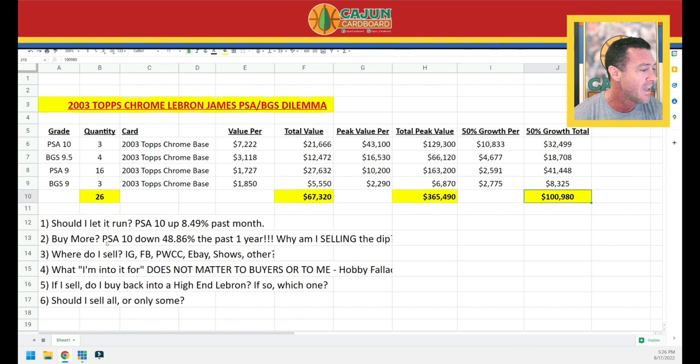So I think that's a hobby fallacy, because the real analysis that you should be making right here, and I've heard other content creators talk about it, I've heard other great collectors talk about it, on much bigger scales than this 60 grand, is: is $60,000 capable of doing more for me elsewhere in the hobby, or even elsewhere within that same player pathway, in a different product, in a different card? And I think the answer is absolutely yes. I really do. Maybe I'm crazy.